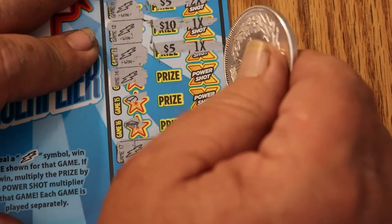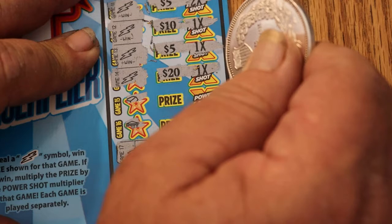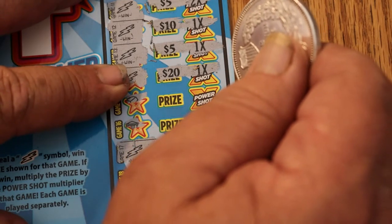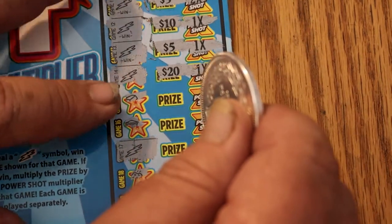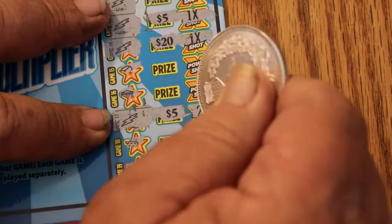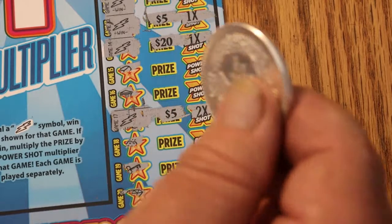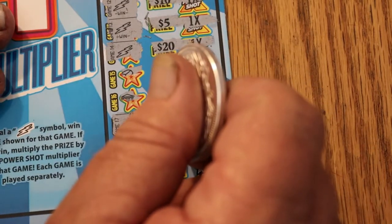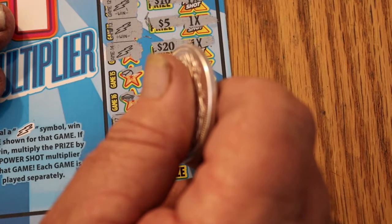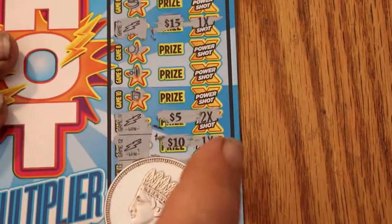And here we have 55, 65. Oh, I'm liking this ticket. 65. And what do we have here? 2 for 10. Okay, we got a 75er. So we got 75 plus 50, $125, 90 spent. That makes this a profit session.